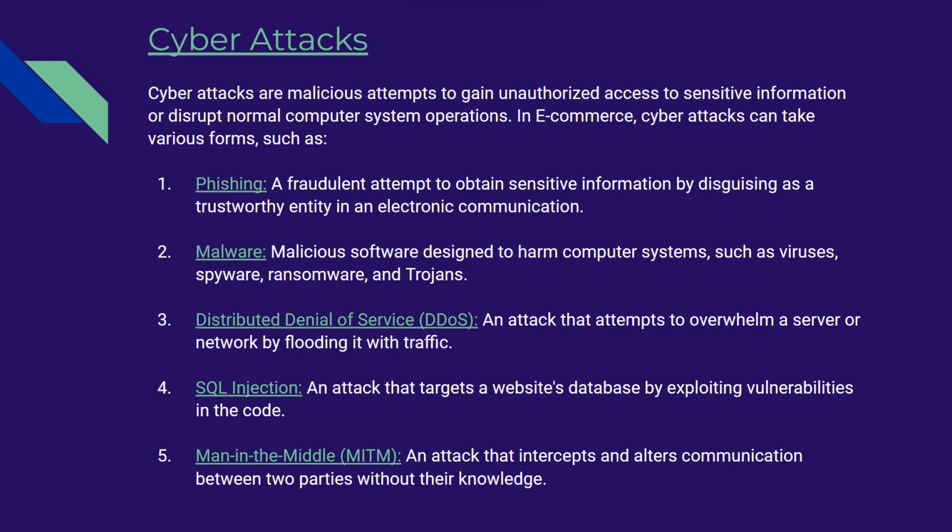Distributed denial of service, an attack that attempts to overwhelm a server or network by flooding it with traffic. SQL injection, an attack that targets a website's database by exploiting vulnerabilities in the code. Man-in-the-middle, an attack that intercepts and alters communication between two parties without their knowledge.